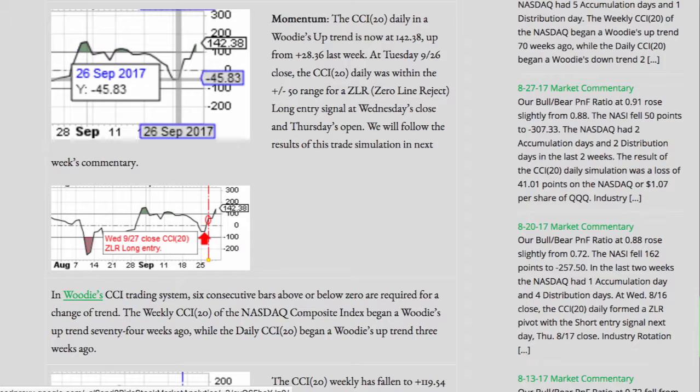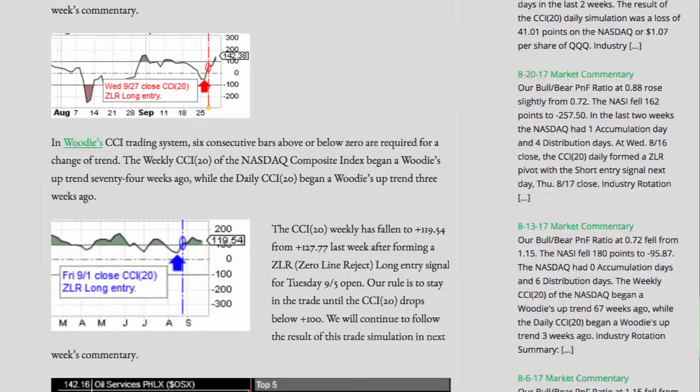In Woody's CCI trading system, 6 consecutive bars above or below zero are required for a change of trend. The weekly CCI 20 of the Nasdaq Composite Index began a Woody's uptrend 74 weeks ago, while the daily CCI 20 began a Woody's uptrend 3 weeks ago.